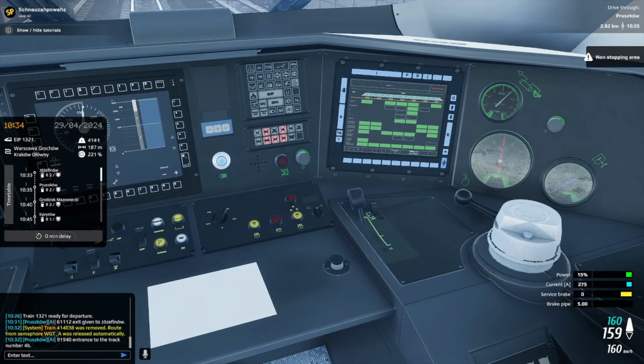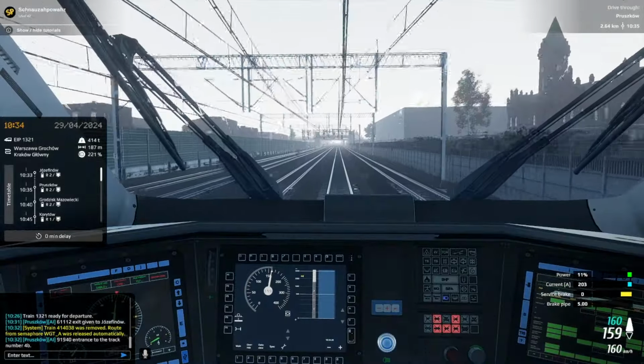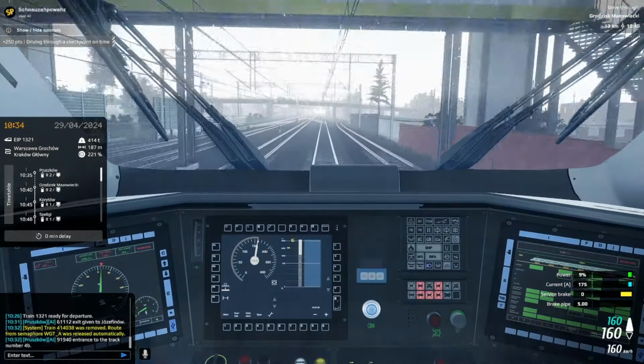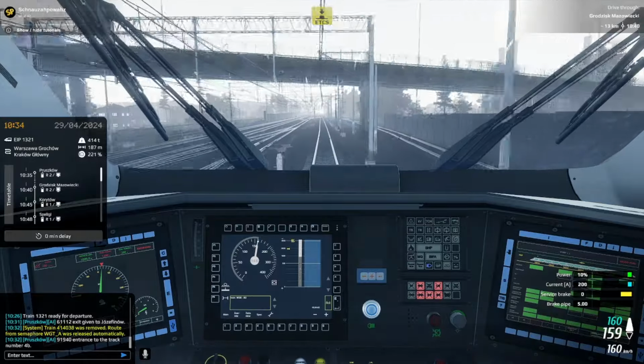But I don't think it does anything in game currently, because I've rolled through a few and not had a single issue. I've restarted it myself with the neutral section button, and then made sure to close the MCB again just in case after pulling the power off, and so forth.